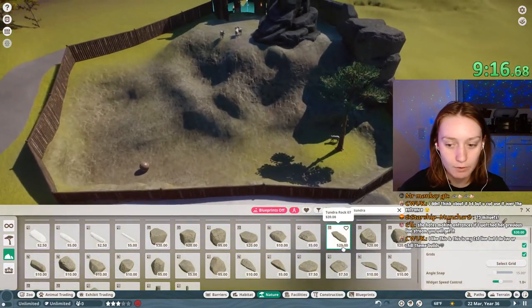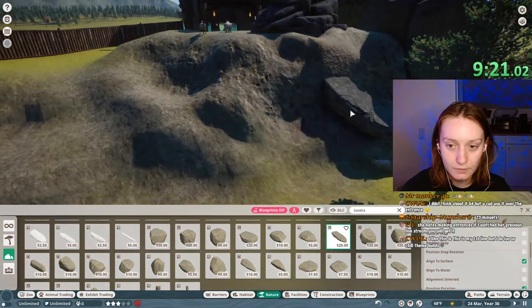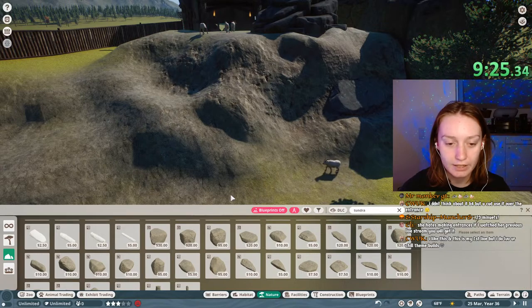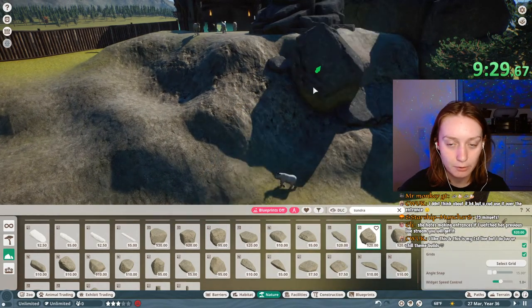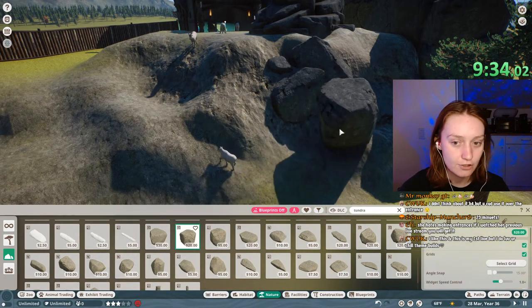That looks great. Now what we need to do is make sure that the rocks look good. Right? We have to make this look nice. So we need to start kind of spamming the rocks on the side of the cliff. Make it look all intentional.